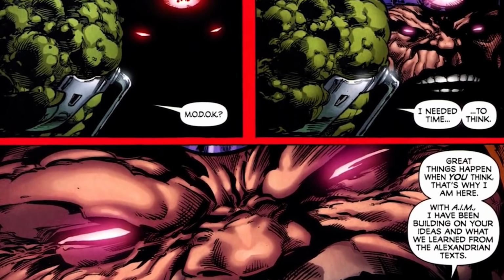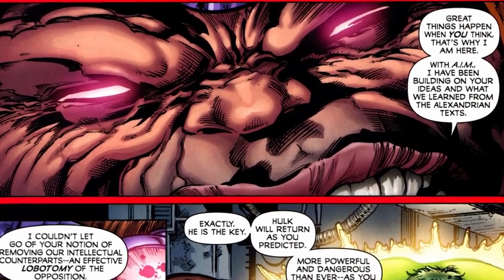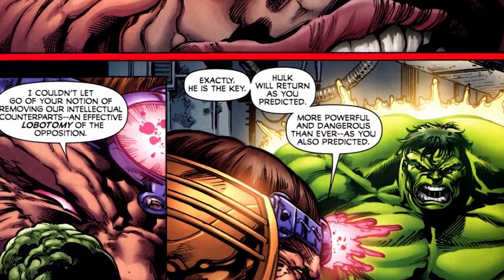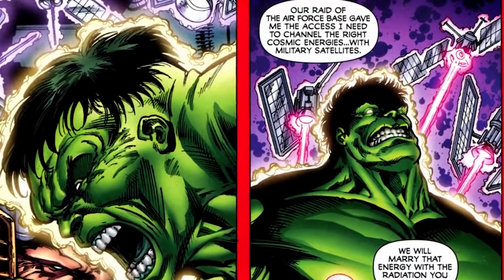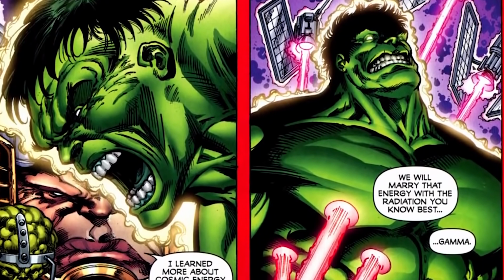While this was going on, the Intelligentsia, which is MODOK and a bunch of the other smartest villains in the Marvel comic book universe, got together and developed a way to hack Iron Man's special technology that he was going to use on the Hulk. They knew that they needed a weapon that they could control that could fight people like the Hulk and the other heroes. They knew it was just going to be a matter of time before they came back for them to stop them from trying to take over the world.